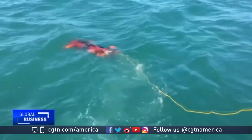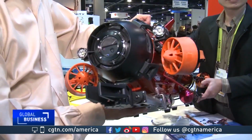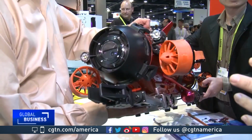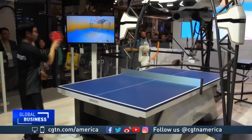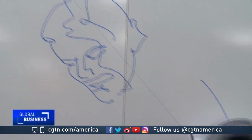It has 6 and 8 thrusters and with the robotic arms. And the robotic arms, you have different options, and then you can imitate the diver's fingers so that with the action you have and also the diver's robotic fingers, you can actually accomplish whatever jobs in the water by a real human diver. At CES, robots showed they could take on humans in sports like ping pong, while also displaying an artistic side to their work.